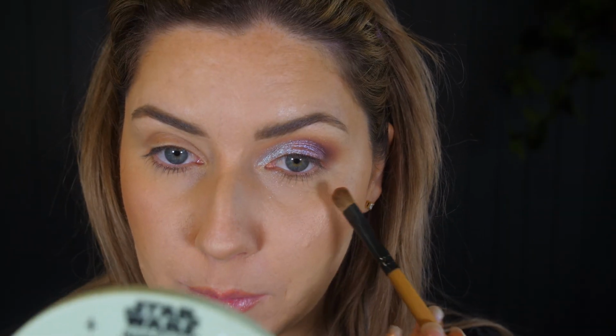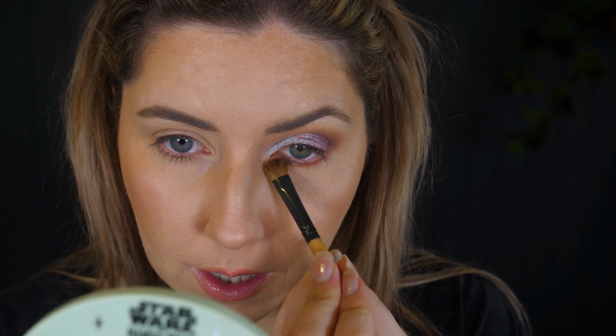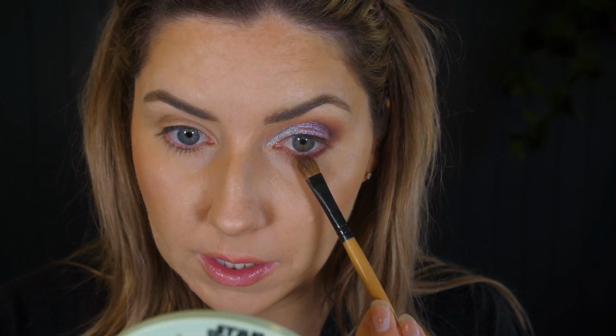For the bottom lash line, I'm going in with the shade Comet. Just putting that all along the bottom lash line for now. I am getting a little bit of glitter fallout as well, so the glitter glue may help with that. I probably shouldn't have done my face first, but oh well. Now grabbing the shade Eclipse, I'm gonna then put that on the bottom lash line as well. I'm sort of putting that on the half and outwards. So on this inner half here, I'm not really putting that. It's just the first Comet shade.